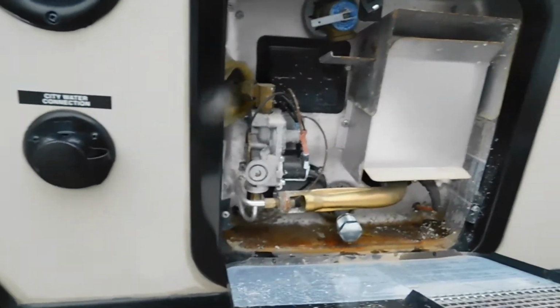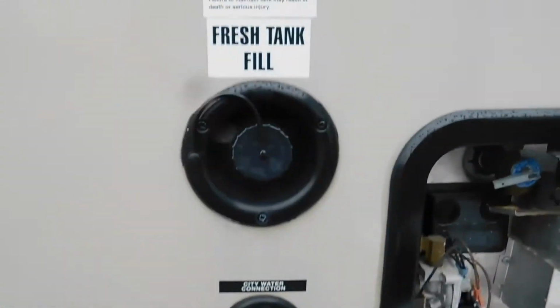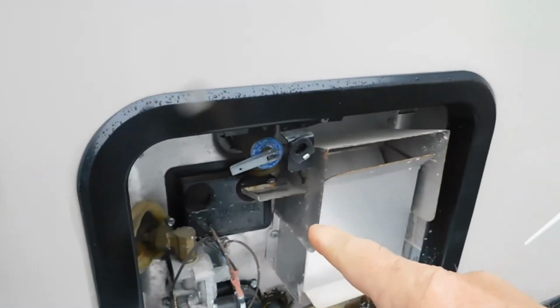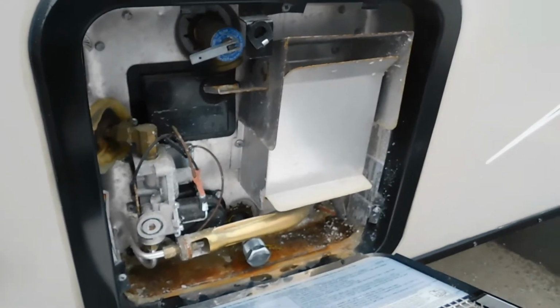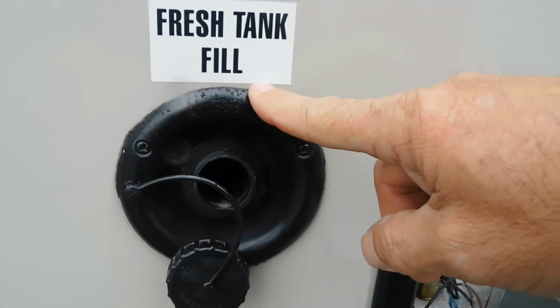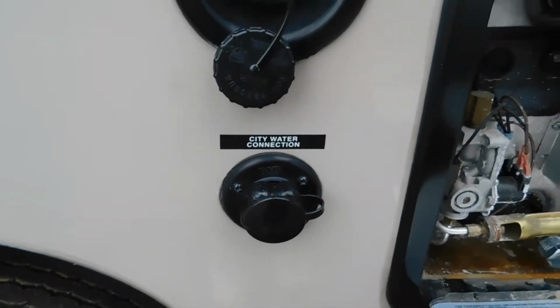Now if you're going camping and you're dry docking, simply go to fresh tank fill. Repeat the same process, just fill your tank up here, burp your hot water heater, let the air out of the lines, and then you can turn your hot water heater on from inside. However, when using the fresh tank or potable water is when you're going to want to turn on your water pump inside as well. Only turn on your water pump when using potable water, not city water.